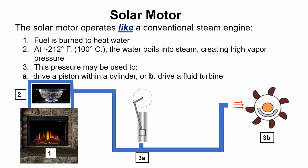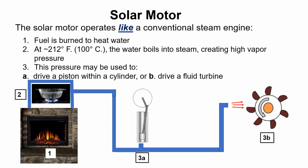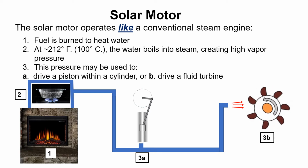The solar motor operates like a conventional steam engine. Fuel is burned to heat water. At about 212 degrees Fahrenheit, the water boils into steam, creating high vapor pressure. This pressure may be used to drive a piston within a cylinder or to drive a fluid turbine.